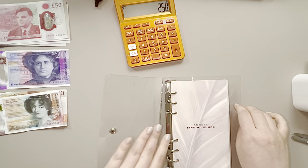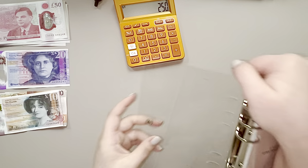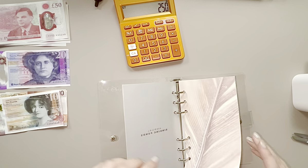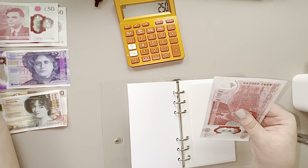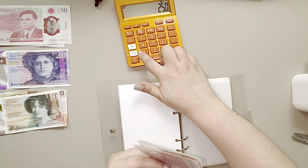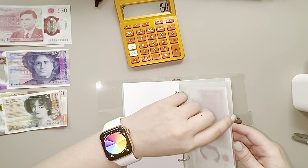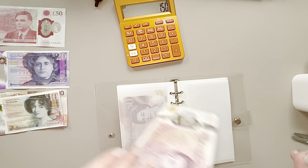I'll give these little binders props. Those are some strong poppers. Your notes aren't accidentally going to slide out of any of these. So our annual, first one is Christmas, and that is getting £100. So I'll deduct that now. That leaves us £150 for all the other categories. Birthday, that's getting a 50.